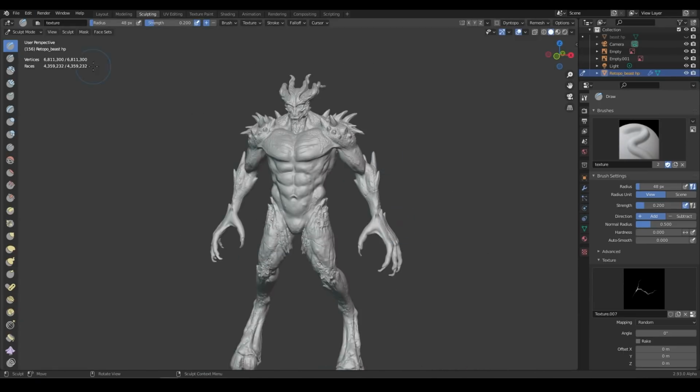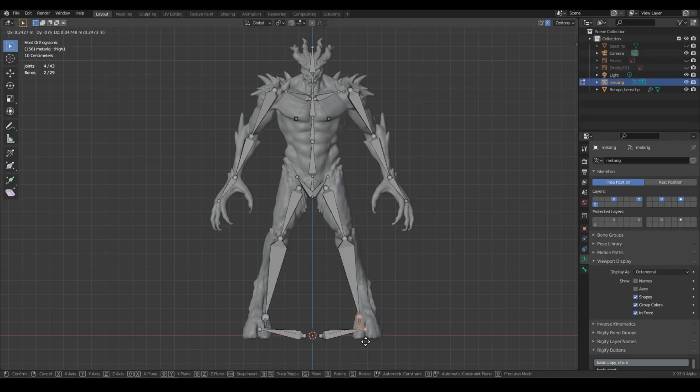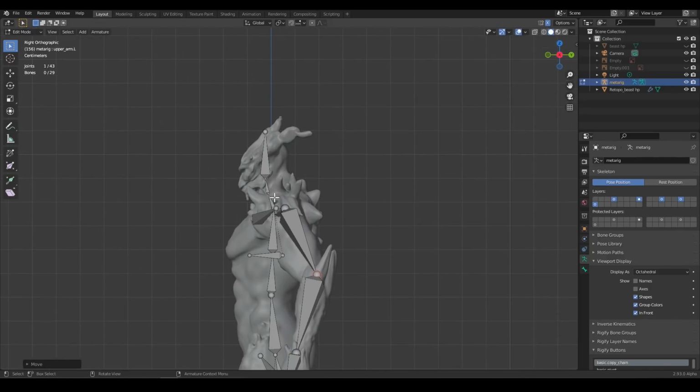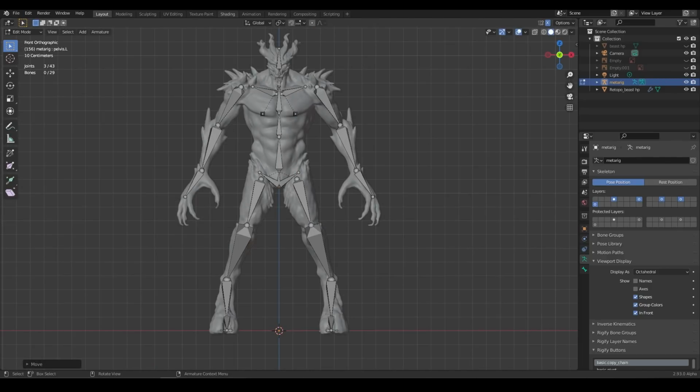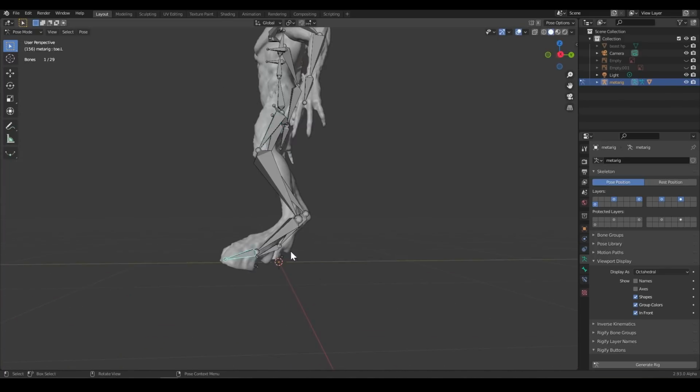So once I'm fairly happy with my shape, and I probably could have taken this a lot further, but I was running out of time, I then go in and add a really basic rig. You can do this with the pose brush, and in CG Boost's video he does it with a pose brush. I had to go with that, but I found this method much easier.